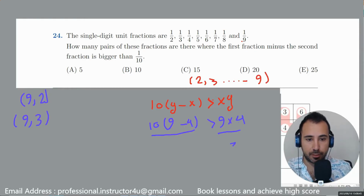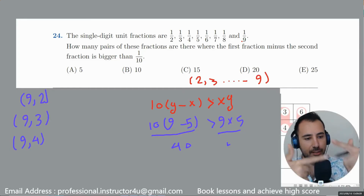This will be 36. This will be 50. 50 is still larger. So 9 and 4, which means 1/4 minus 1/9 is the answer. How about 9 and 5 now? So it would be 40, 45. No, so 9 and 5, 9, 6, no, not possible.